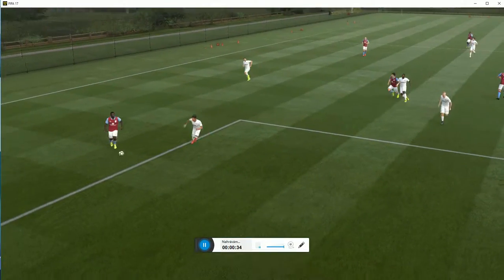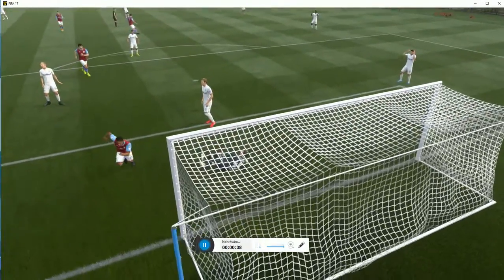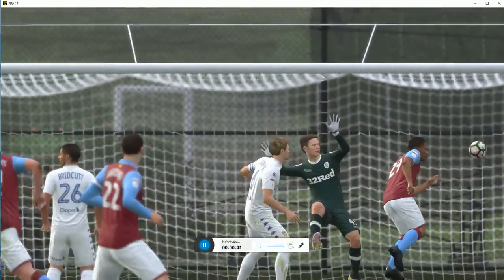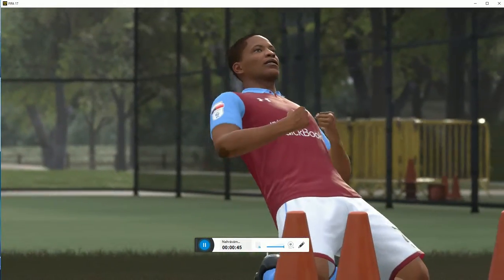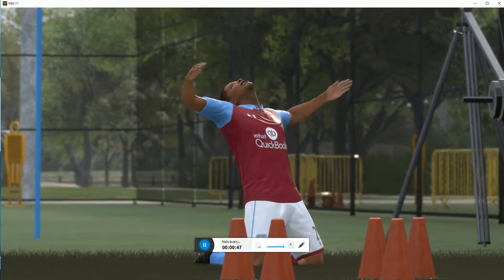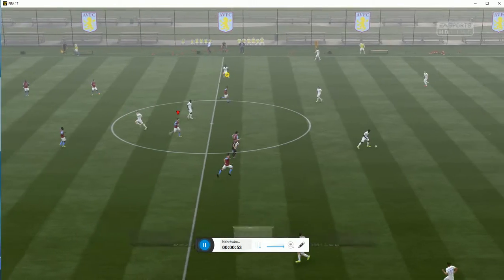Didn't he get it right? The leap, the plotting of the trajectory as the ball came in, and the contact with the head. Well, when you can do that, when you can jump like he can, he's such a strong player, very hard to stop. And that has opened the scoring, 1-0 here.